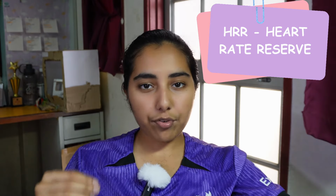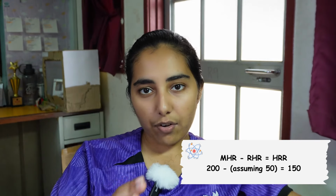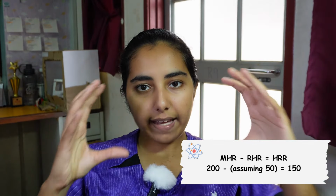Now, the third term that you would want to know is HRR. And HRR is basically your heart rate reserve. And this is the amount of oxygen that you have in your reserve that you can work with. So to calculate your HRR, you take your maximum heart rate minus your resting heart rate, and whatever number you get, that is your HRR. So if you're someone who has been working out for quite some time, I recommend that you go with the higher range of your MHR. But if you're someone who's just starting out, then maybe start off with a lower range.